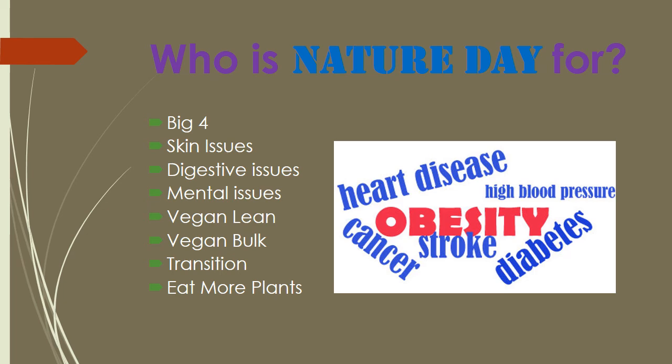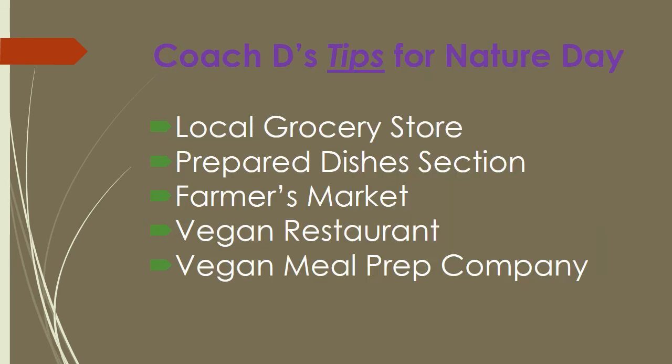Or you just may be at the beginning and maybe you're looking for a smooth way to transition from the standard American diet to a more whole food plant-based diet. Easy. Eat more plants. Or you just may be wanting to eat more plants, period. Well, Nature Day is definitely for you. So there we have it. We now know exactly who Nature Day is for.